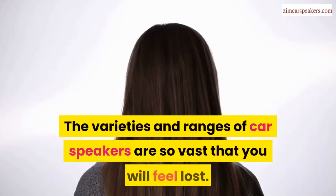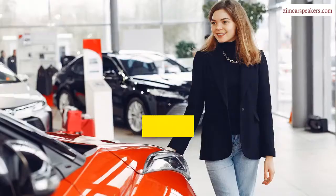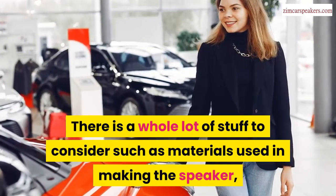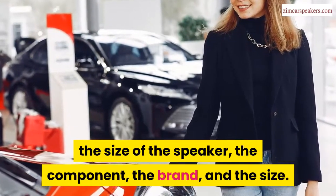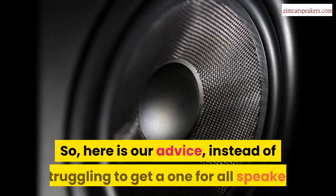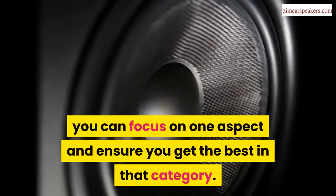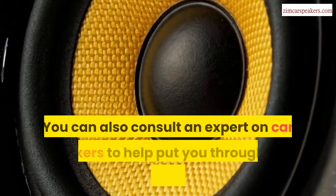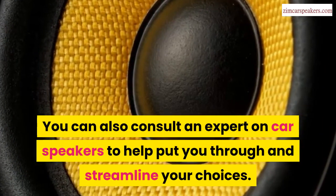The varieties and ranges of car speakers are so vast that you will feel lost. There is a whole lot of stuff to consider, such as materials used in making the speaker, the size of the speaker, the component, the brand, and the size. Things to consider are a whole new list on its own. So, here is our advice: instead of struggling to get a one-for-all speaker, you can focus on one aspect and ensure you get the best in that category. You can also consult an expert on car speakers to help put you through and streamline your choices.